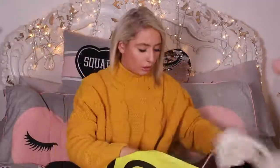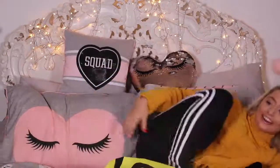Anyways, we are moving on. Oh wow, there was a jumper that just flew from heaven. Have a look at that. My mum's clearly just thrown this at me because I can't miss this out. I've worn this jumper to a meet and greet before. I've worn it in so many vlogs and Instagram pics.